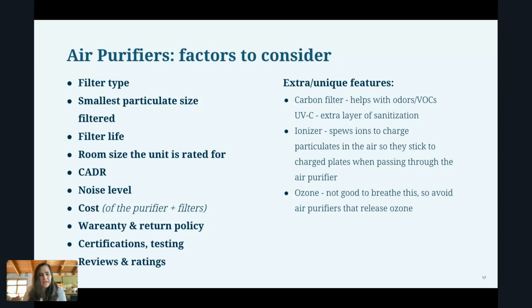Also things like filter life. How long is the filter going to last before you have to replace it? Because that's extra effort, and you might forget, and then the filter's not working that well. So you're running it, but it's not really cleaning the air. And also it adds to cost. If you have to replace a filter every 6 months, that will add into the cost of the lifetime of the air purifier, and you need to think about that up front.